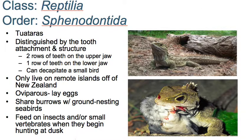Then there's the last group of these guys, distinguished by their tooth attachment and structure. They're going to have two rows of teeth on the upper jaw and one row of teeth on the lower jaw, and they can decapitate a small bird. However, they are only found on the remote islands of New Zealand. They are oviparous, which means they lay eggs. They share burrows with ground-nesting seabirds because, why not live with something you can kill? And they feed on insects and or small vertebrates when they begin hunting at dusk. So they look like a lizard, kind of, but they're kind of scary looking.